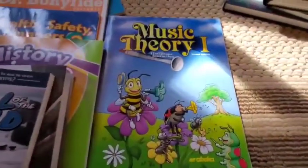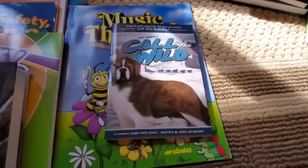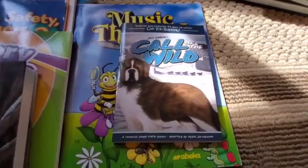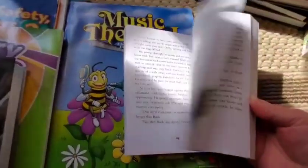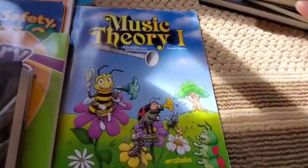I picked up, to go along with his theme, kind of as his adventure series, this Call of the Wild book, but it's a kind of choose your own end book where you make the choices if you could survive. He's into survivalist, if you could tell. So I picked that up for him. I thought that would be kind of fun and more of his advanced reader towards the end of the year, but he should be able to read that soon.